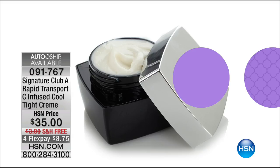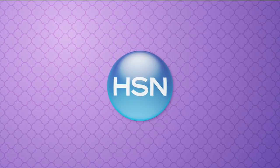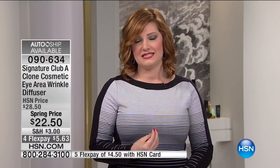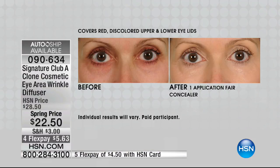Now, Adrienne, the last time we worked together, we just had Clone in our vitamin C kit, and a lot of you were asking, can I use it? How do I use it? Can I put it around my eye area? Well, guess what Adrienne did, and the team of scientists and experts. They now have Clone for your eye area that reduces the look of those wrinkles and diffuses them. Adrienne, look at these results.